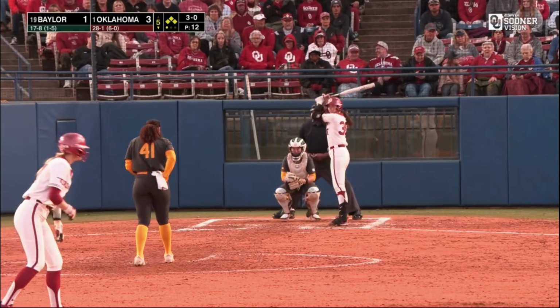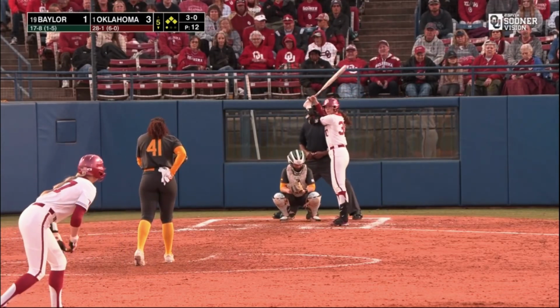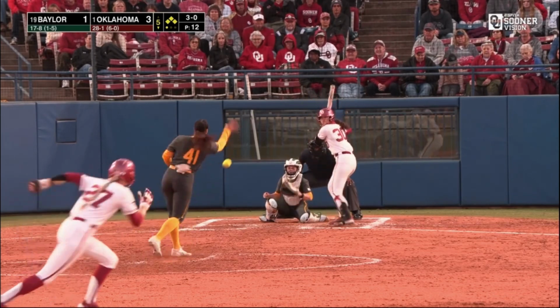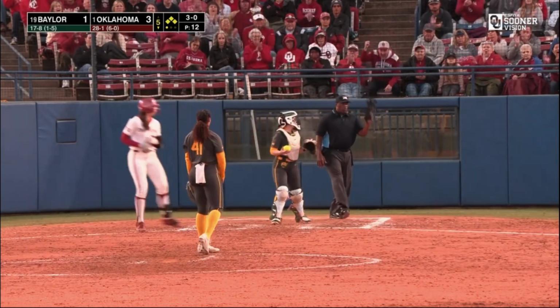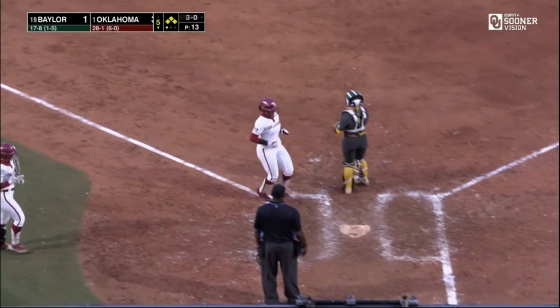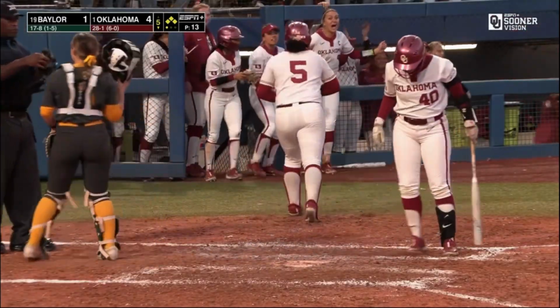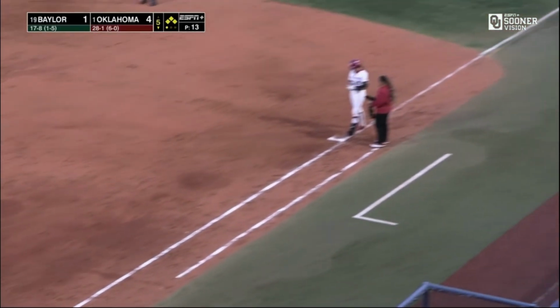Three balls, no strikes with the bases loaded and 1 out. You're looking to add to its 3-1 lead. The pitch to Ludlam. Way up, ball 4. It's 4-1 Sooners on a bases loaded walk to Riley Ludlam. I don't know how much longer Glenn Moore can go with this.